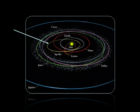It's called Apollo, and it's not very well behaved in the sense that it is not constrained to move in the asteroid belt, but in fact has an elliptical orbit that brings it closer to the Sun than the Earth's orbit. Therefore, we see there are two locations where the orbit of the Apollo asteroid crosses the Earth's orbit, and so there's a danger of collision.